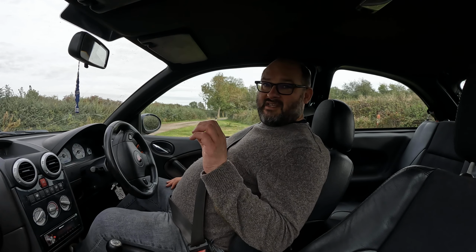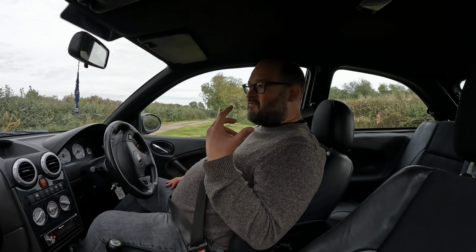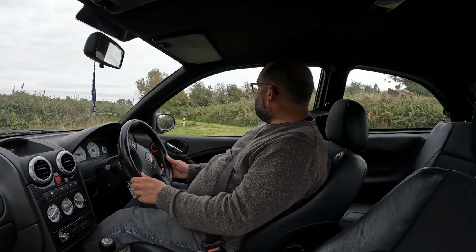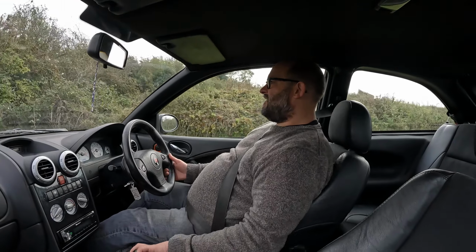Now, often K-series engines can sound a bit tappety, a bit rattly, a bit sewing machiney, but this engine on this is as sweet as a nut. It is seriously smooth, seriously quiet. We're just going to go for a little pottle around here, ease out. I'm on quite a bumpy road, which is always good, always where I start my test drives around here.